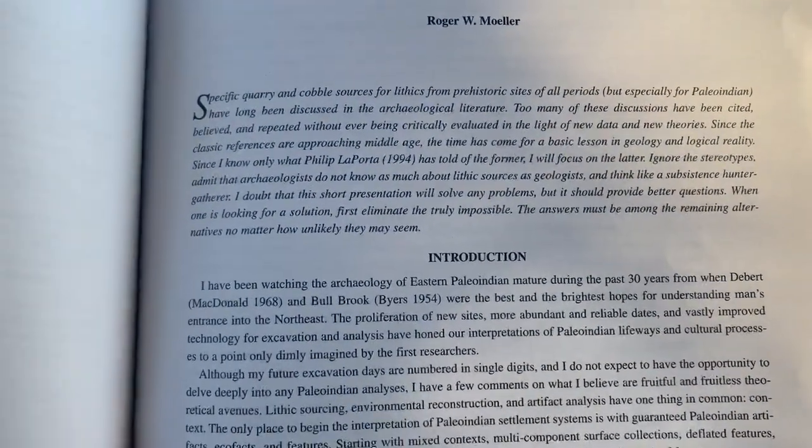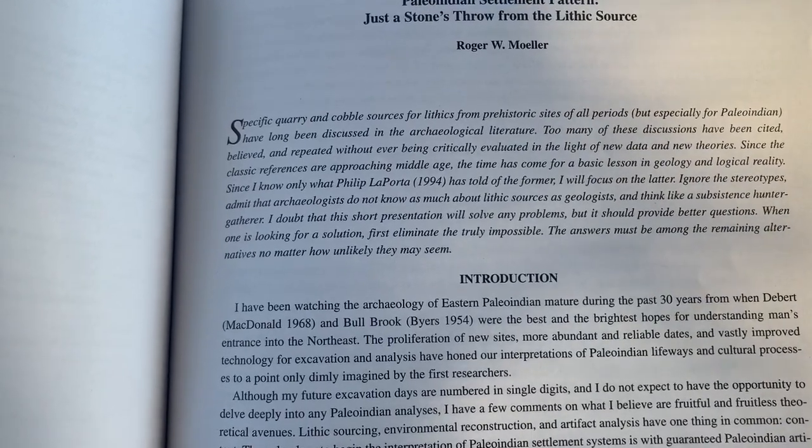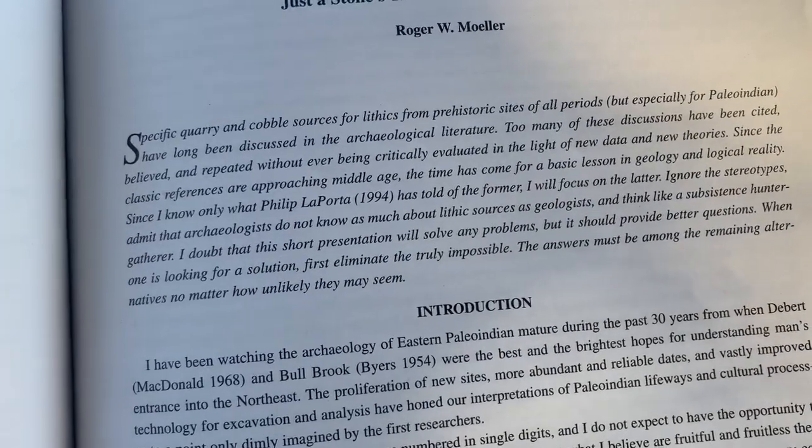And show you some of the artifacts found. They actually found an Onondaga chert in Pennsylvania, and they said there's outcrops down there. So what the heck? I'm going to have to check that out.